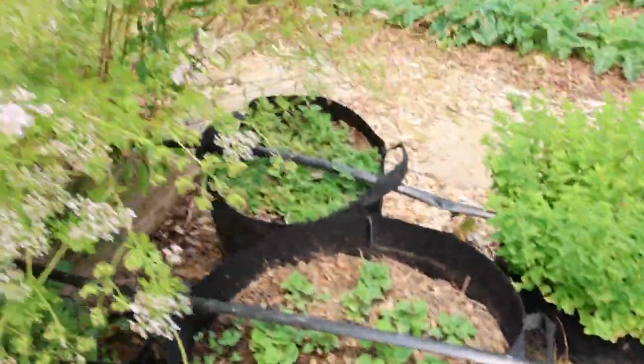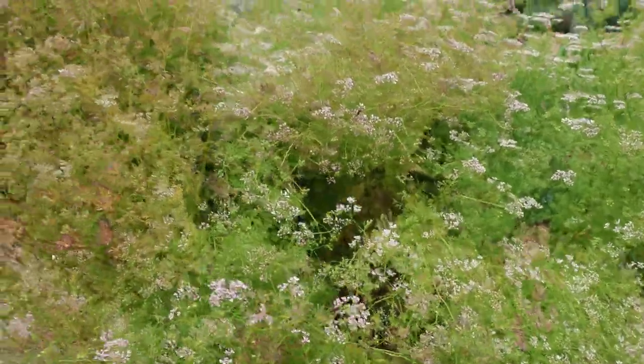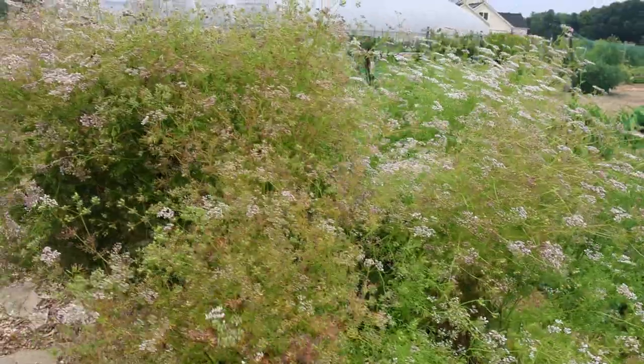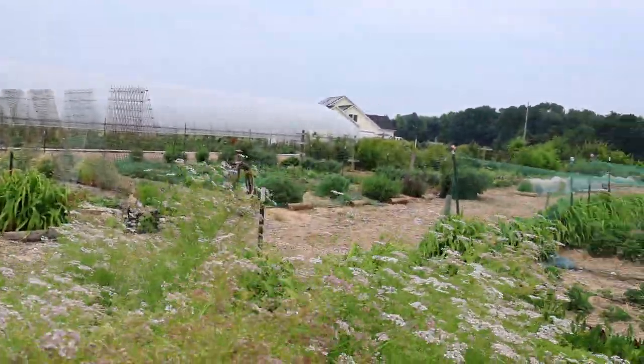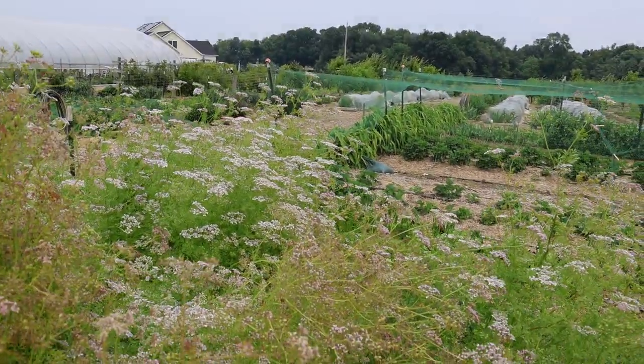And the big white fluffy stuff there is cilantro that I let go to flower. I'm letting it go to seed. The bees love the flowers. And I'm going to go ahead and let it produce some seeds and then I'll drop the seeds on the ground and have a new crop of cilantro. But it's pretty and it smells amazing. When you brush up against it, you smell cilantro.